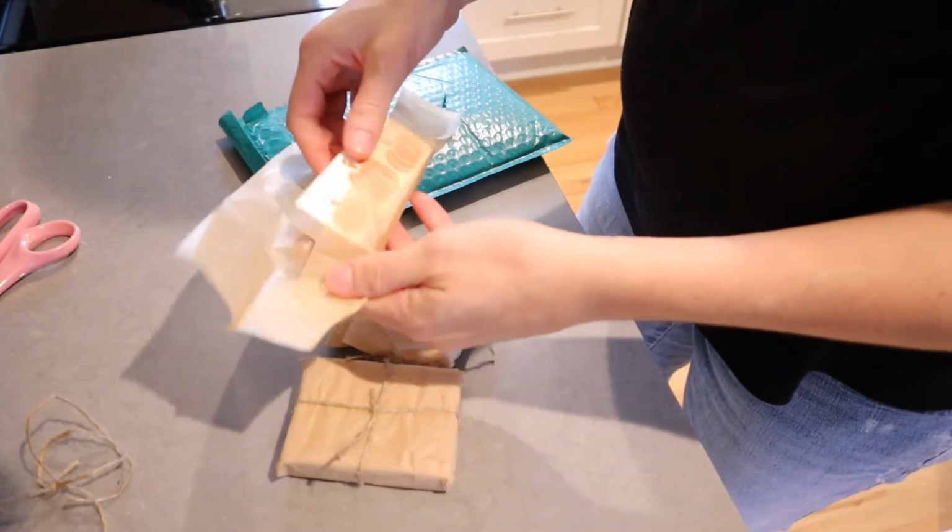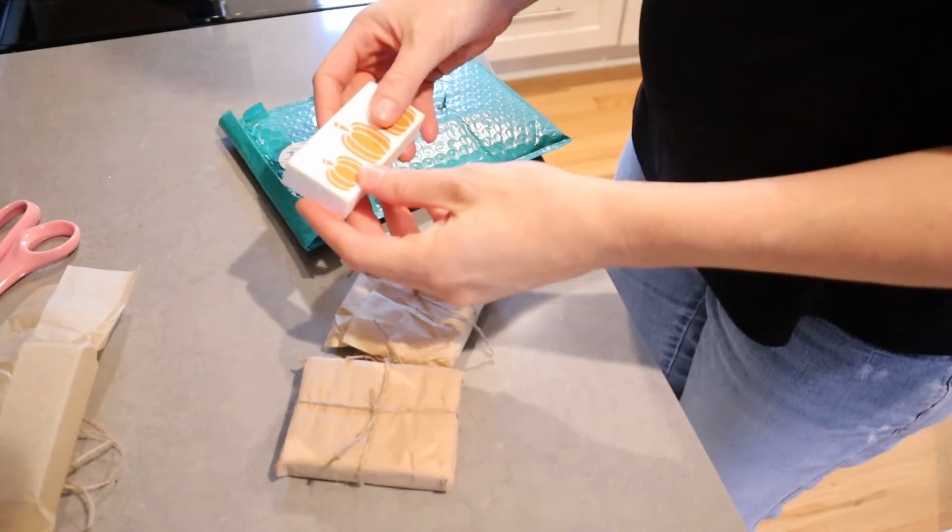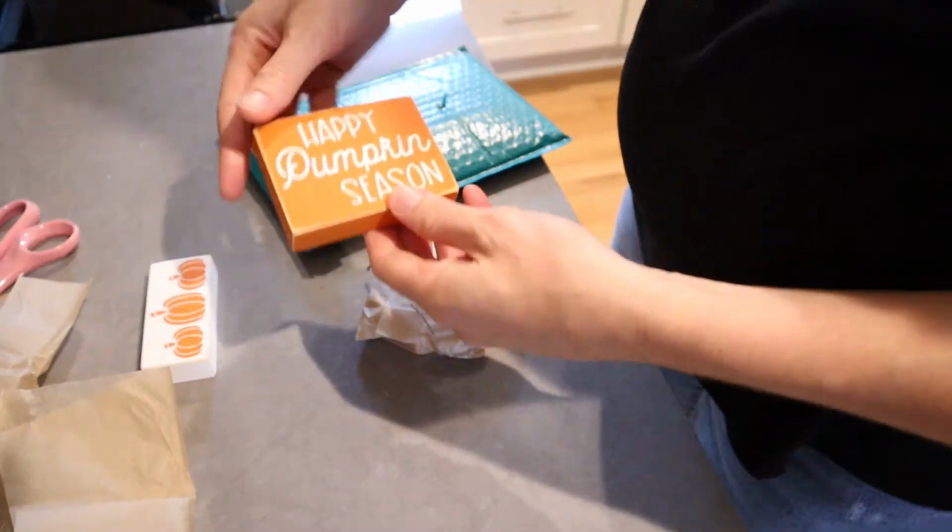You guys, I got my signs in the mail. So these are just some little signs that I got off Etsy. They're super cute, really good for like a tiered tray or something. The pumpkins didn't come yet.